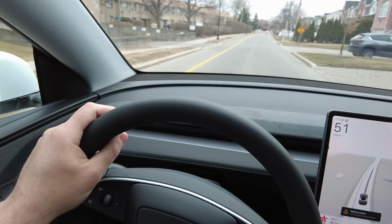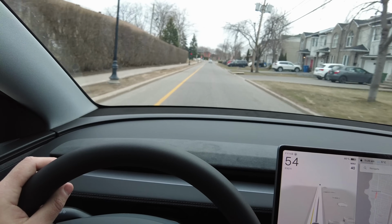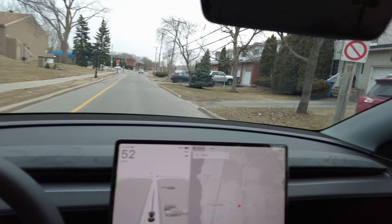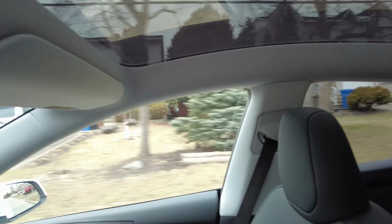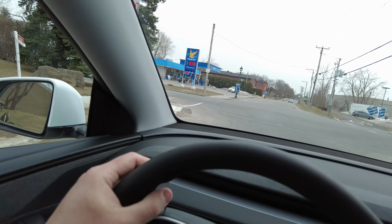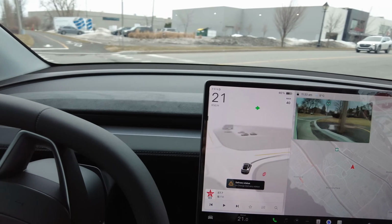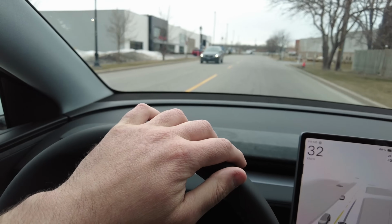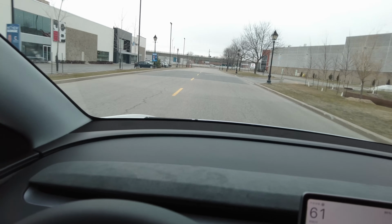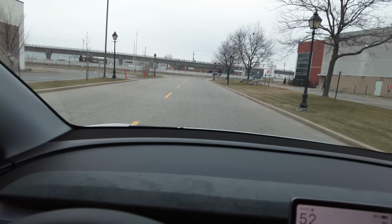I can't get over how nice that pedal tuning is. You don't get that anymore in some EVs. Some of the EVs we drive, the pedal tuning is so bad. But super quiet in here. No rattles, no bumps, no bangs, nothing like the old car. I remember we had that one in Scotland, and it was absolutely just rattling around everywhere, even though it was still nice to drive. Here's some bumps. We'll hit these bumps here. Yeah. Everything's super solid in here.